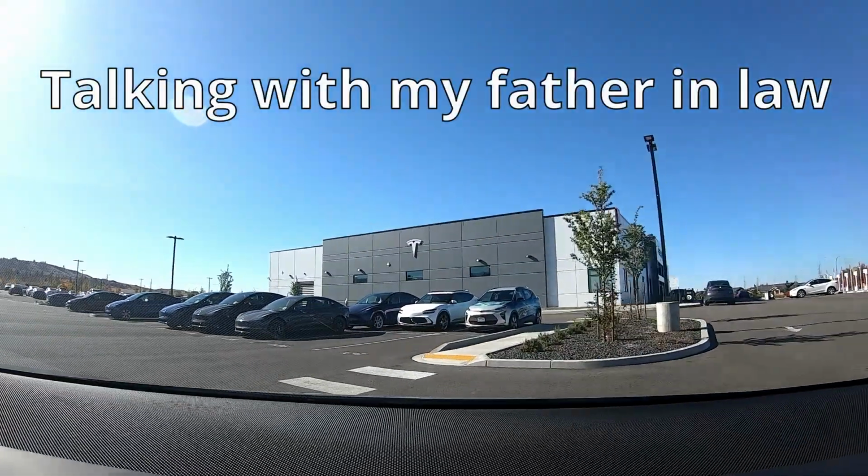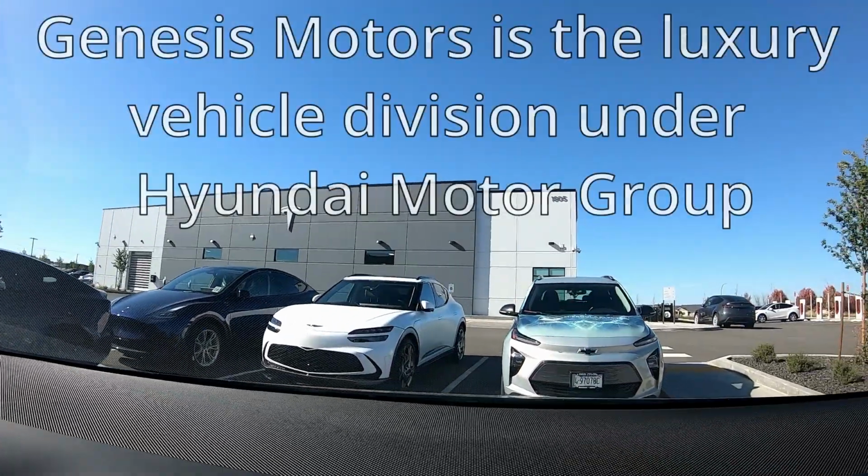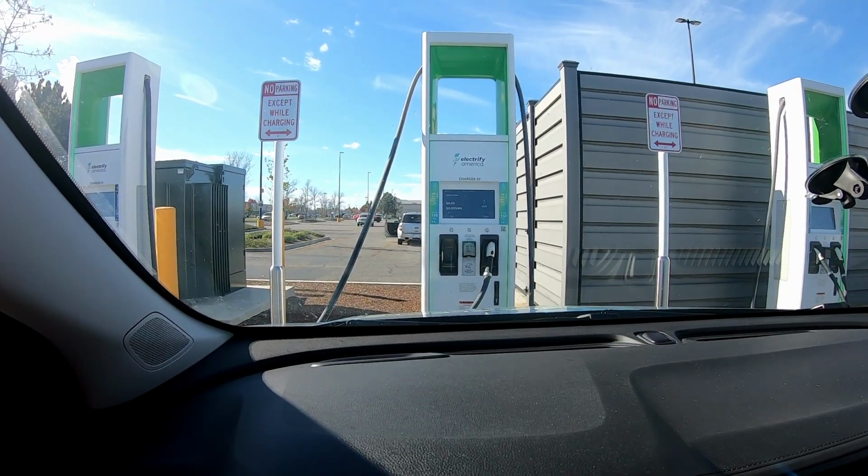Genesis. See that white one? It's a Genesis electric car. What is that? This white one here. I think it's... Is that Kia or Hyundai? One of the two.